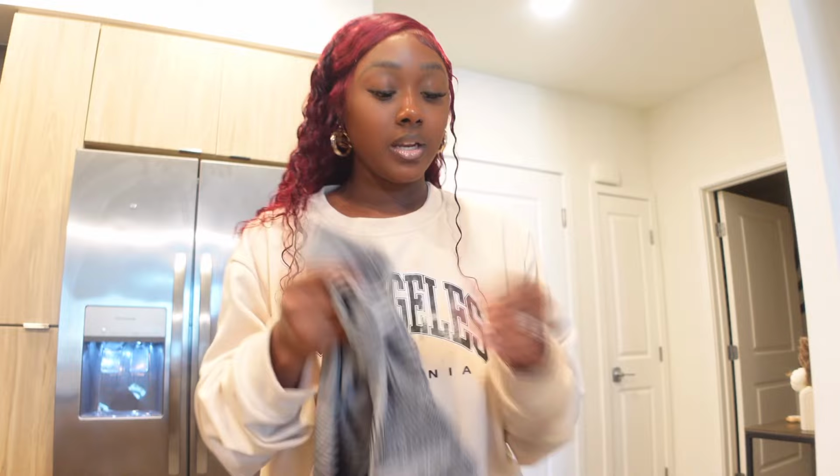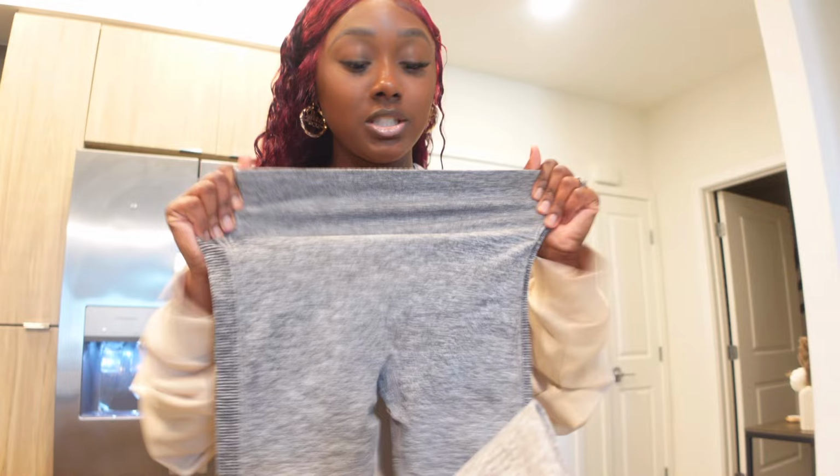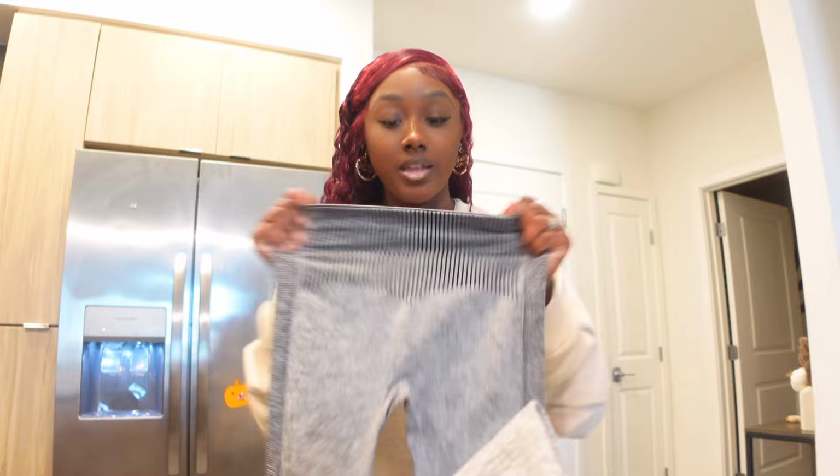So I'm gonna try this stuff on for y'all because, ooh, baby, maybe I should have got a medium. I think I'm gonna, like, look at it. Who butt fitting in this? It's stretchy, but, well, it's not that stretchy. Let's try this stuff on, y'all. Okay, y'all, this is the first outfit.